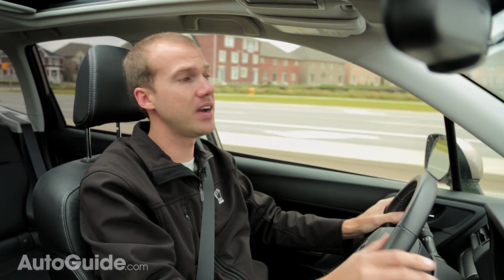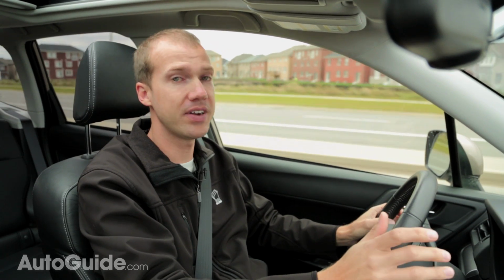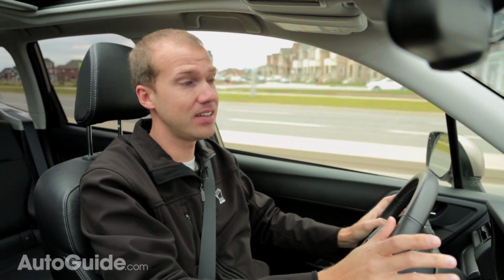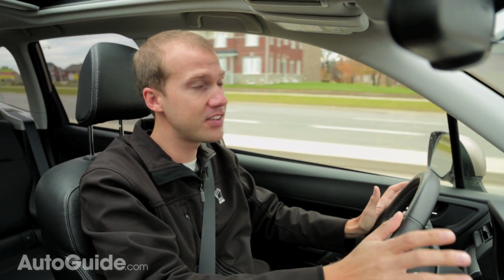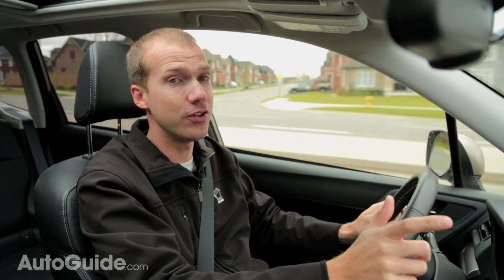But even with those shortcomings, we still selected the Subaru Forester as the winner of our compact crossover comparison. But in the end, what set it as a finalist in Utility Vehicle of the Year is just how easy to drive this vehicle is and how practical it is. Oh, and did I mention it gets great fuel efficiency?